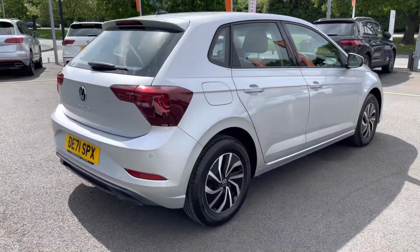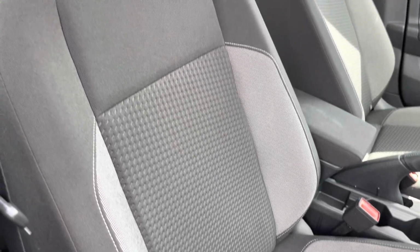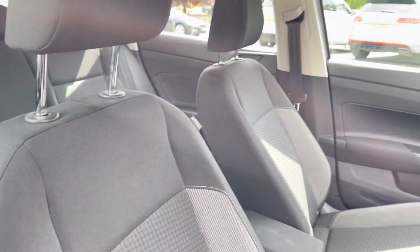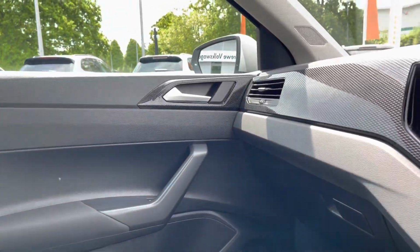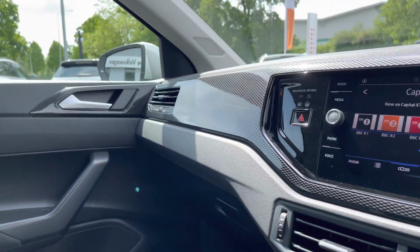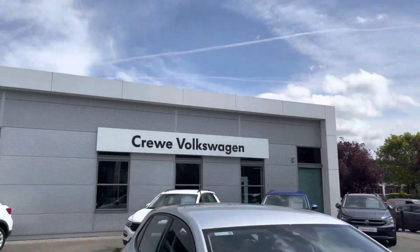Just jumping into the front of the vehicle now. Just to give you a closer look at those lovely seats. Got a centre armrest on offer as well, giving you a little bit of extra comfort, especially on those longer journeys. Lovely design just on the dash, touchscreen infotainment system and a leather-wrapped multifunction steering wheel as well. And that concludes the 360 walk around.